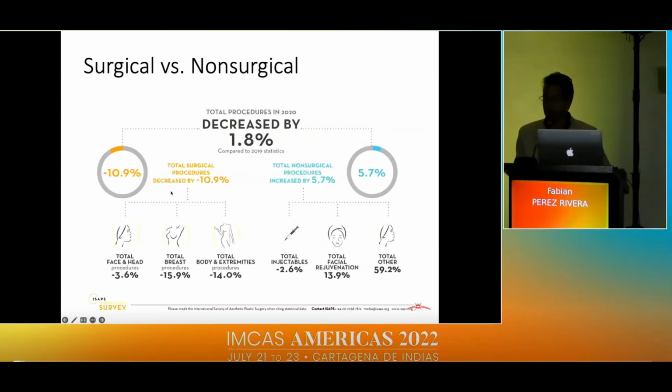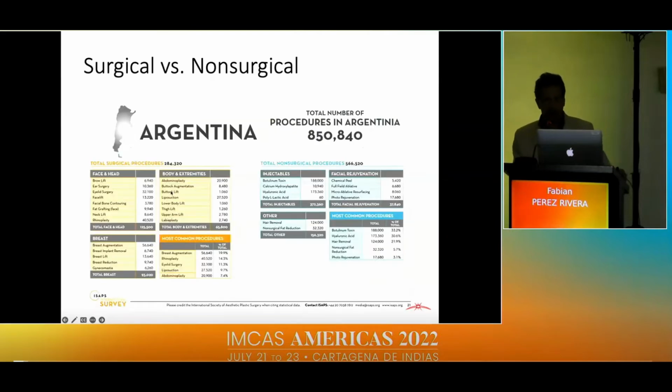Two years later, in pandemic time, we have a great decrease of surgical procedures, but we still have an increase of non-surgical procedures, this time made by total other. When they say total other, it's EBD. This means that the use of EBD is really important for plastic surgeons nowadays.